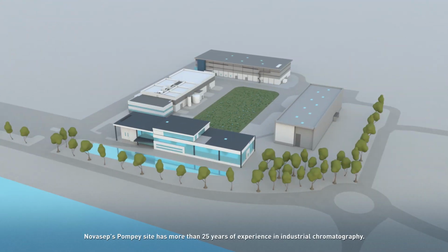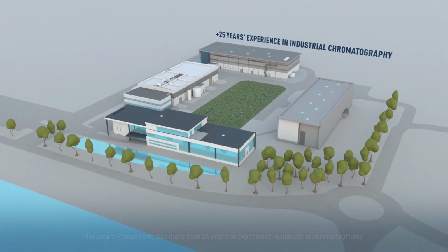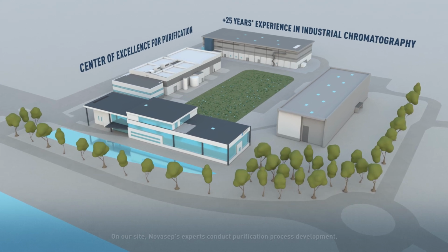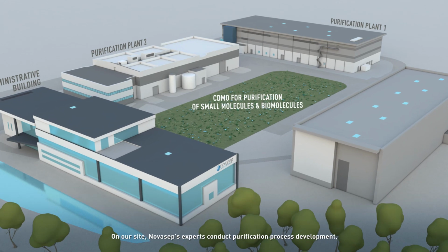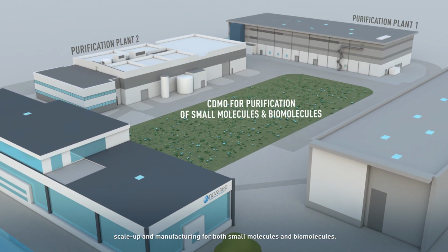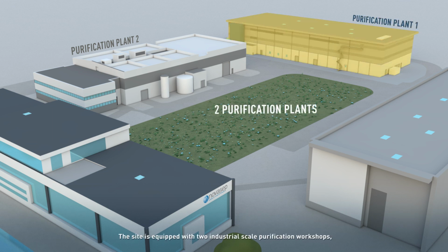Novasep's Pompey site has more than 25 years of experience in industrial chromatography. It is Novasep's centre of excellence for purification. On our site, Novasep's experts conduct purification process development, scale-up and manufacturing for both small molecules and biomolecules. The site is equipped with 2 industrial-scale purification workshops, supported by dedicated purification development facilities.